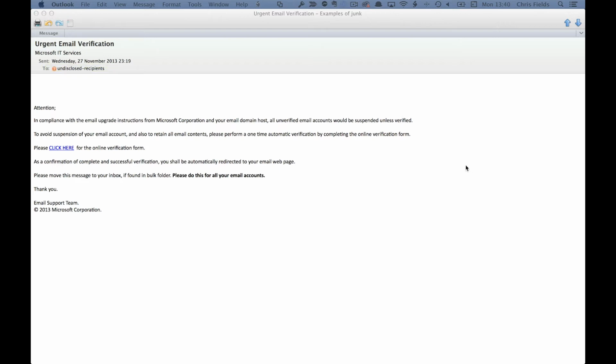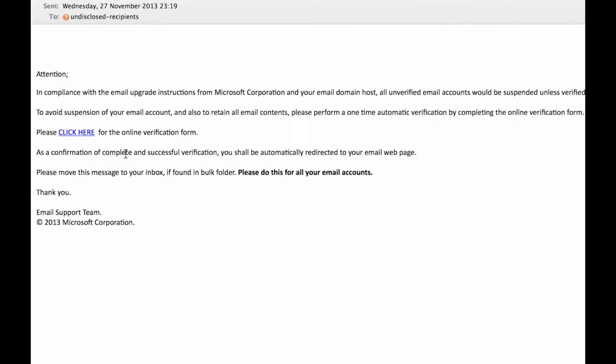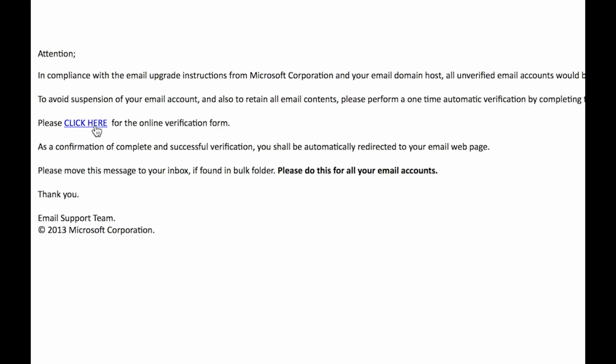But the biggest single common denominator in virtually all of these phishing emails are the calls to action. This is the bit in the email where you have to click here or log in. In most email clients, if you hover your mouse over the link they're asking you to click on, it will bring up a little window showing the address of the website that clicking will take you to. In this case, it's mishkicafe.com/something or other. Now, if this was a genuine Microsoft email, I'd expect to be taken to a Microsoft.com site.